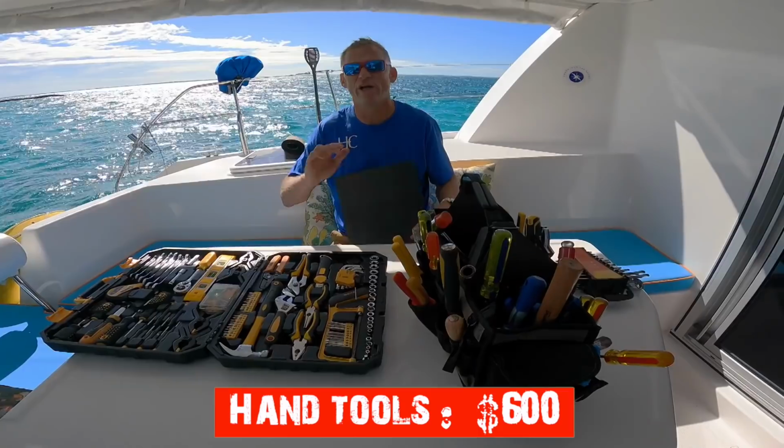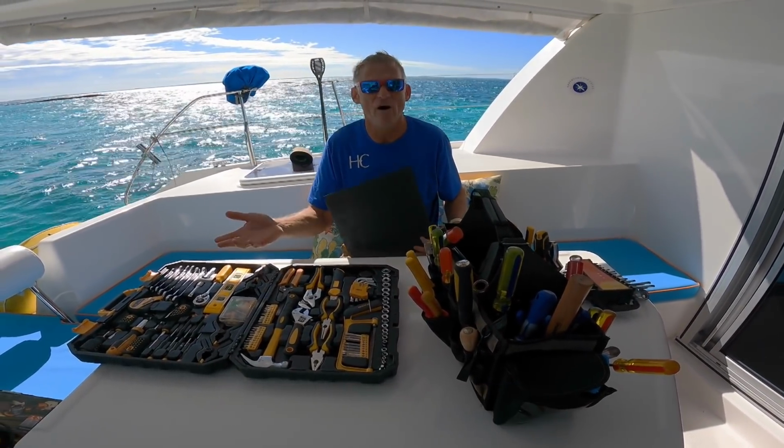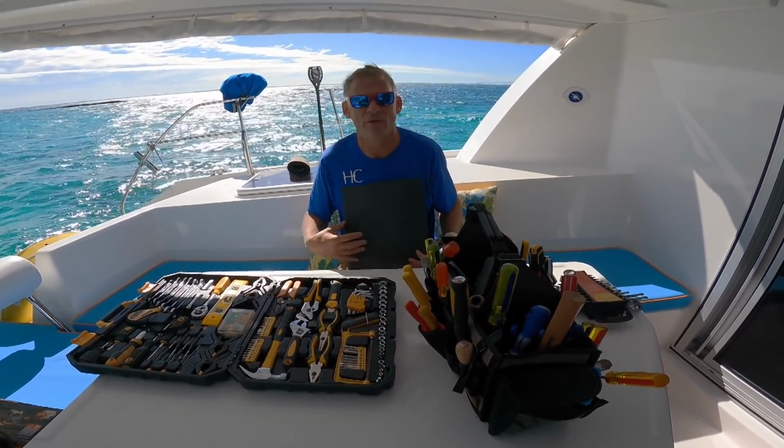All right, the first thing I want to do is talk about this blank table. No, I am just kidding. We're going to talk about hand tools. But where are they? Pow! Here they are. We're into these all the time. Sometimes we just leave it out all day because we know we're going to be getting into it all day.